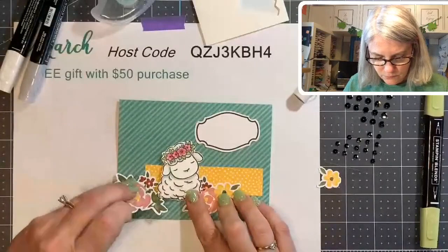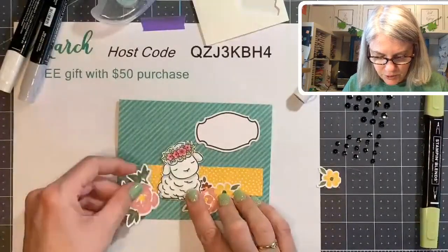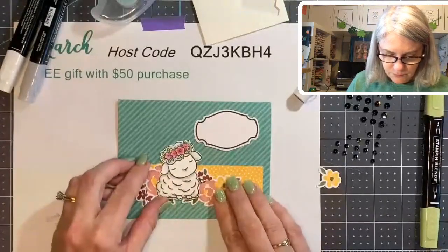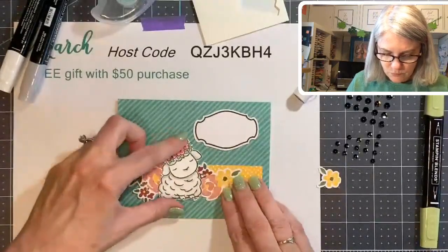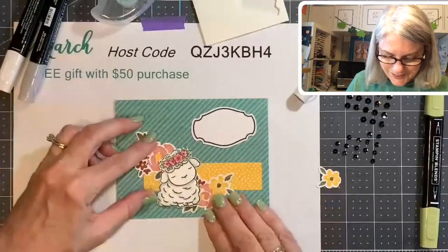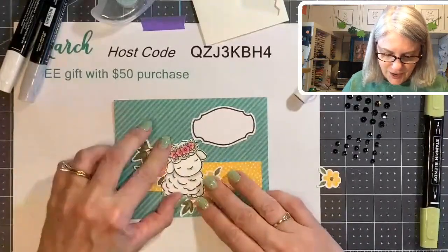That's an idea. Have the little lamb, have the flowers coming out from behind the little lamb. Like that. Ooh. Look at me just trying to figure out what to do. I love this. Like I said, I'm just kind of having fun.